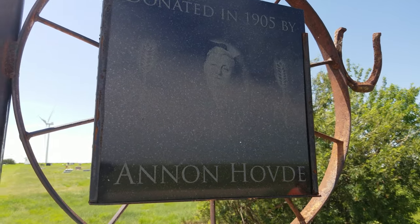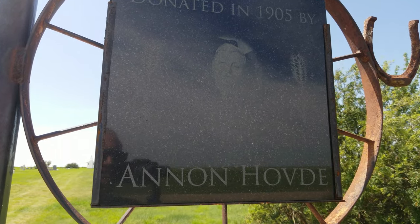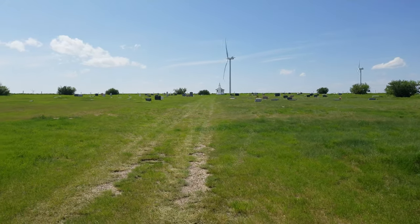Cemetery, donated in 1905 by Annan Hovde, or Hoved. Either way, this one looks neat. It looks like there's a little miniature chapel in the background there. We'll have to check this out.